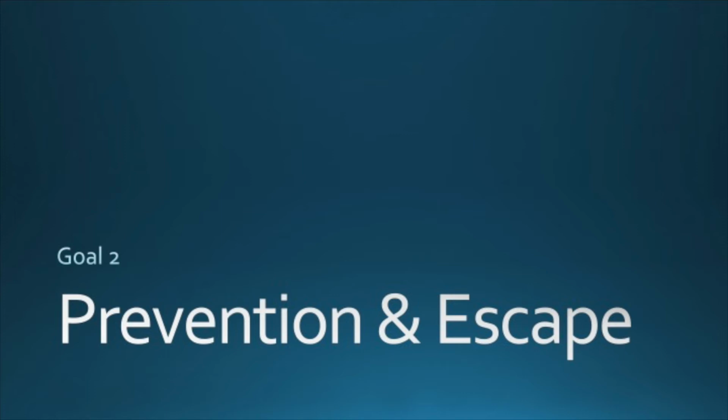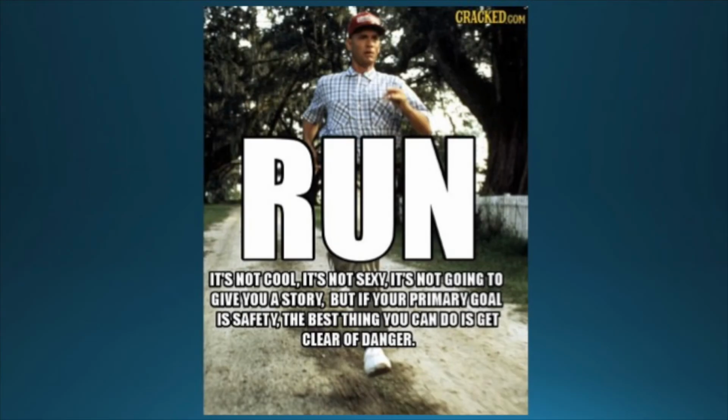So, kind of a funny slide, Forrest Gump there. Run is the word of the day. It's not cool, it's not sexy, it's not going to give you a story, but if your primary goal is safety, the best thing you can do is get clear of danger. Couldn't be said better.